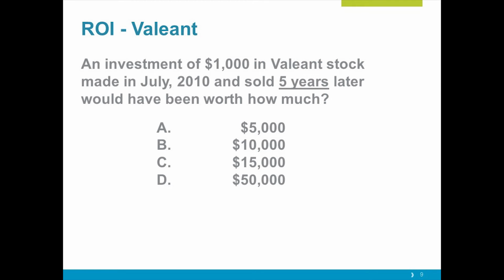Now, I do have 2 questions. This one is a company that's been in the news quite often. And my question to all of you is, if you were smart enough in 2010 to buy Valiant at its low price, and also smart enough to sell Valiant in 2015 at its high price, what would be your return on your $1,000 investment?